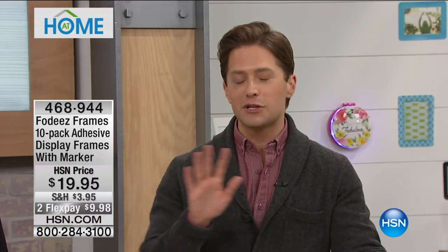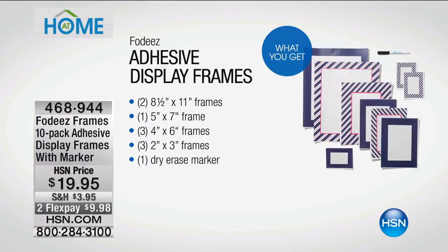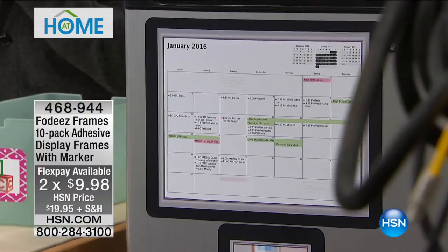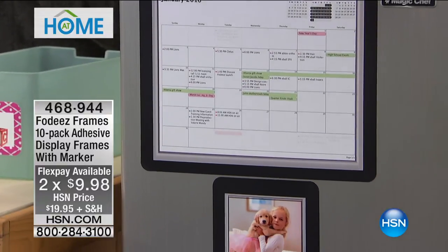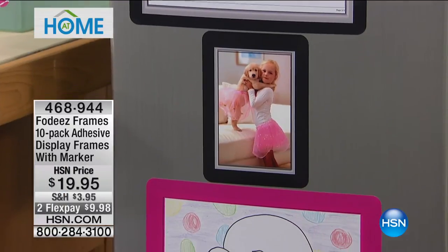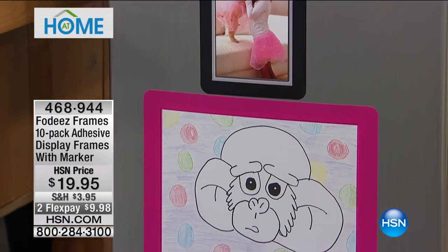What you get today for the lowest price that our founder, Valerie Moody, has ever offered to anybody ever is 10 individual Fodies frames. They have a reusable adhesive that will not damage paint, that will not leave sticky on a fridge, and you can put pictures in them, you can put artwork and display in them. The clear center has no adhesive on it whatsoever. So these really are wonderful frames, great ways to display, and you can even dry erase on them.